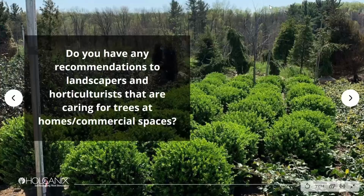The next part, do you have any recommendations to landscapers and horticulturists that care for trees at homes or commercial spaces? So the maintenance contractor, not necessarily the person who's doing the install, but the person who's potentially, it could be a different company that's taking care of them after the fact.